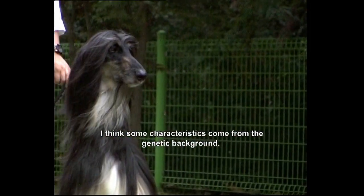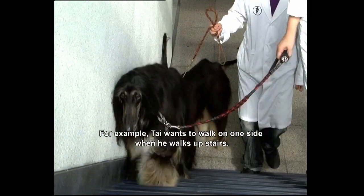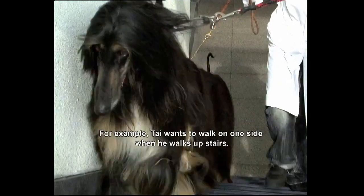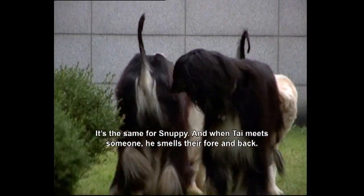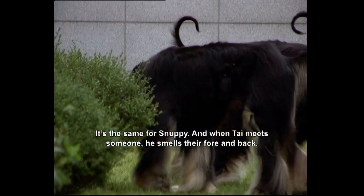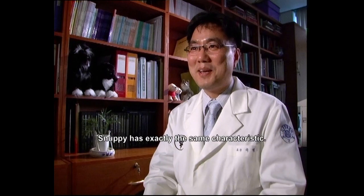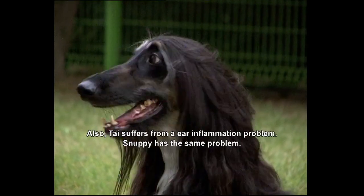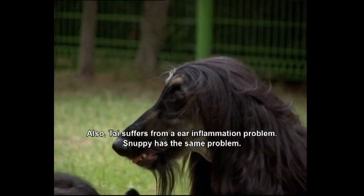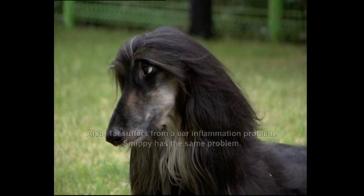Some characteristics came from the genetic background. For example, Tai wants to walk on one side when they walk the pair, the same as Snuppy. When Tai meets somebody, he smells front and back. Snuppy is exactly the same, that characteristic. Also, Tai suffers from an ear inflammation problem, and Snuppy has the same problem.